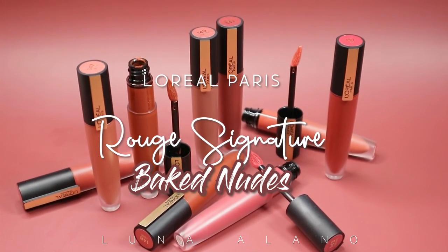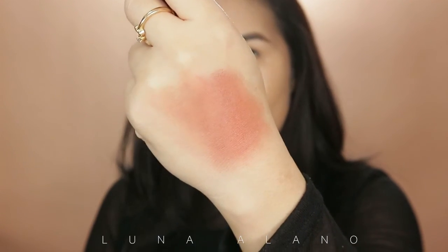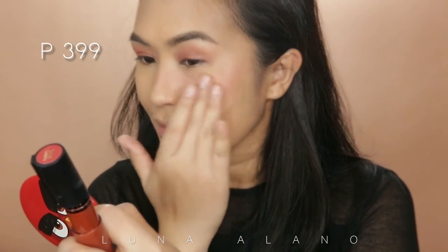Sobrang love ko din yung formula na to guys. It's very lightweight, it's blendable, and it's buildable. You can use it on your eyes, cheeks, and lips. So all-in-one talaga siya guys. And sulit na yung 399 pesos mo kasi may blush ka na, may eyeshadow ka na, and lipstick in one.